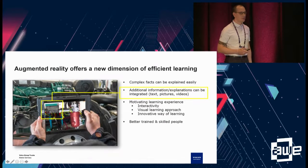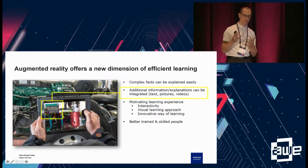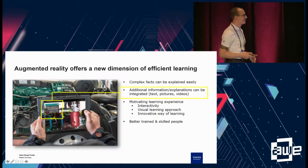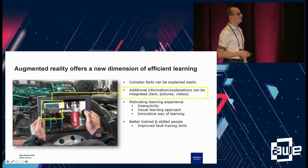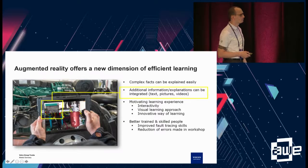Better training and skilled people. Since you have a good learning experience, your information fits better and improves our fault tracing skills, or the mechanics' fault tracing skills. And of course, a reduction of errors made in a workshop.